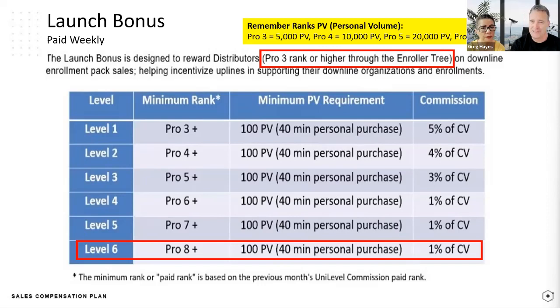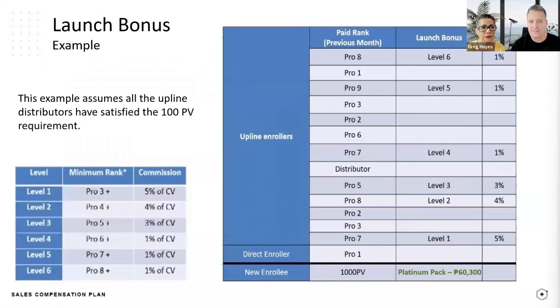So here's an example that happened. An enroller comes in and they get a platinum pack. Well, the person that just enrolled becomes a Pro 1 because a platinum pack is how much in PV? 1,000 personal volume. So they're going to go ahead and look for the direct enroller. Well, the direct enroller is only a Pro 1, okay? So they don't qualify. What they do is go up and see that the next person up happens to be a Pro 7.